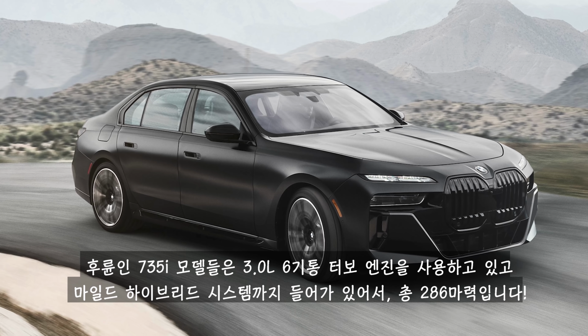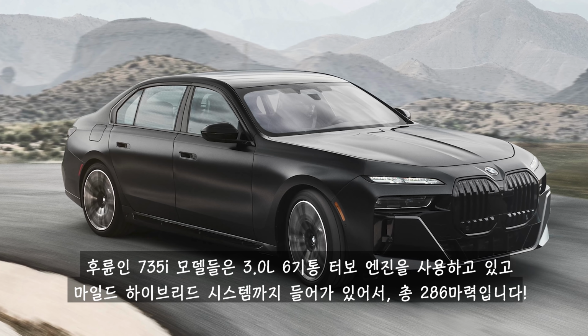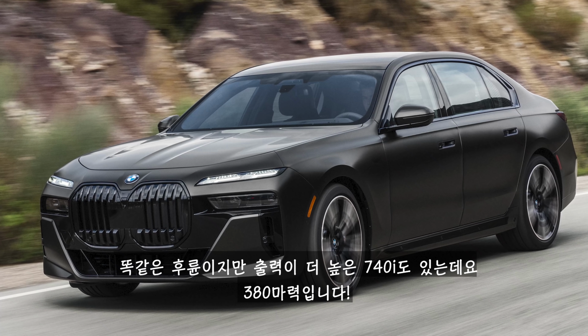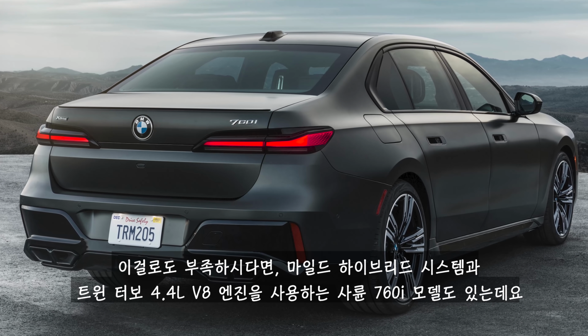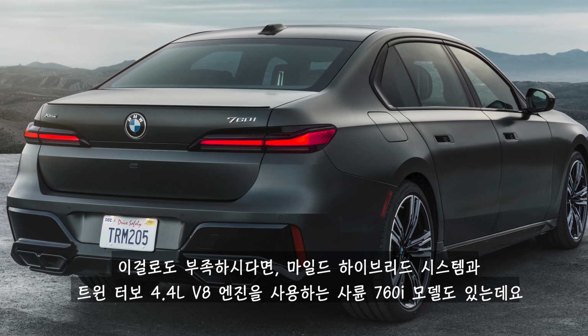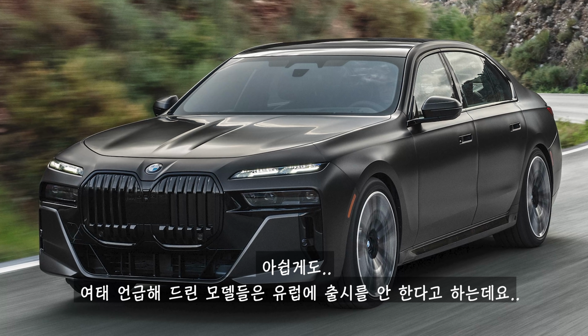Rear-wheel drive 735i models use a turbocharged 3-litre 6-cylinder engine and a mild hybrid system to produce a combined 286 horsepower. There's also a more powerful rear-wheel drive 740i with 380 horsepower. If you need even more grunt, there's a 4-wheel drive 760i that uses the mild hybrid system and a twin-turbo 4.4-litre V8 to make 544 horsepower. Fortunately, none of these cars will go on sale in Europe.